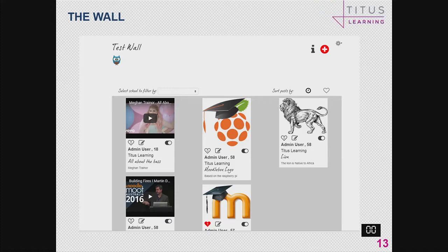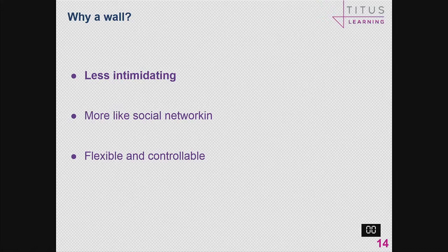So why the wall? That's what it looks like. Why did they want it? They wanted something less intimidating, perhaps less dry than conventional e-learning activities. Oh, I'm so street there without my G on my networking. They wanted more like social networking. They've grown up with that. However, as recent news suggests, it'd be a good idea if that was also controlled. It needed to be flexible and controllable by teachers.